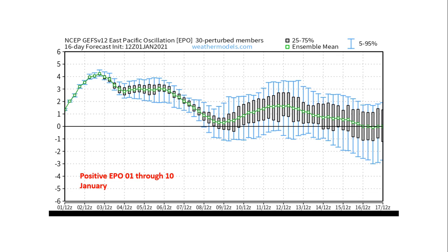Then it comes down closer, especially the afternoon of the 9th of January. It gets closer to neutral and kind of tries to go back up again, but not nearly as amplified in the positive manner. Back to neutral again, 16 and 17 January.